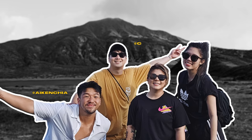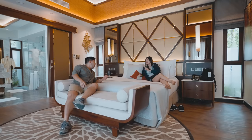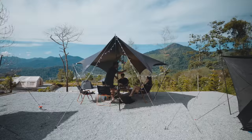Behind the camera, we've got Shah, Gaius, and of course, we have to bring back our Sengkang camping expert, Nina Tan. So we are gonna drive through Malacca, have nasi kandar at KL, and then we are going to explore a beautiful resort in Ipoh, and then we're going camping. Are you ready? Welcome to our foodie trip, the Hyundai IONIQ.